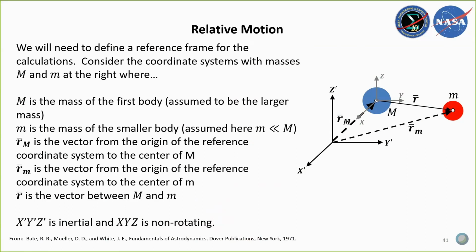So one of the things we need to do is define a reference frame for our calculations. There is no absolute coordinate system, but we're going to create one here, and you're going to see that things are going to fall out of it, so that we can set it up quite arbitrarily, but it'll drop out of the calculations. But we're going to do this properly. The capital M is the mass of the first body. We're going to assume it's the larger mass. Lowercase m is the mass of the smaller body, and we're going to assume that lowercase m is much smaller than uppercase M.